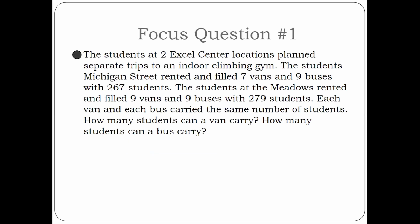So here's a pretty typical example of a word problem that could represent a system situation. We got 2 Excel Center locations. They got trips to an indoor climbing gym. Michigan Street students rented and filled 7 vans and 9 buses with 267 students. Okay, and the Meadows students, 9 vans, 9 buses, 279 students. And so it says how many students can each van or bus carry? And the vans and the buses are going to carry the same number of students. So looks like a lot of different numbers there.